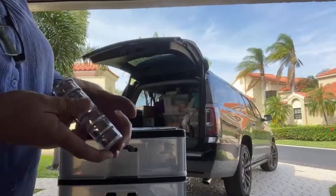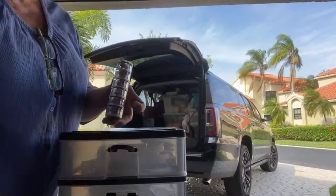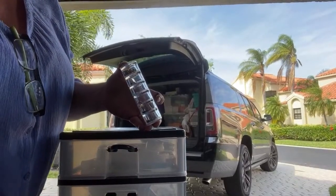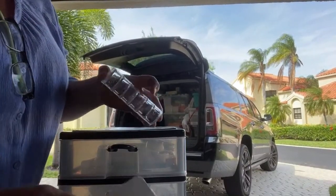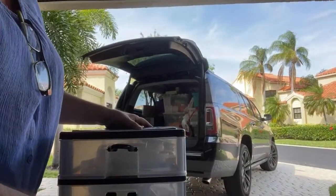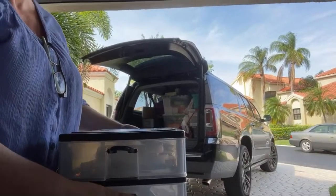Here's what looks like a bunch of bead making stuff, like jewelry making stuff. Yeah, all kinds of jewelry making stuff in here. All right.